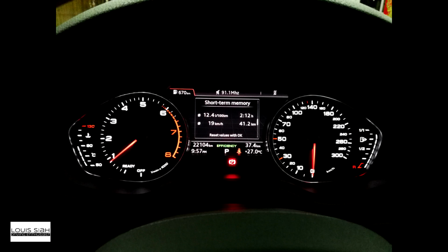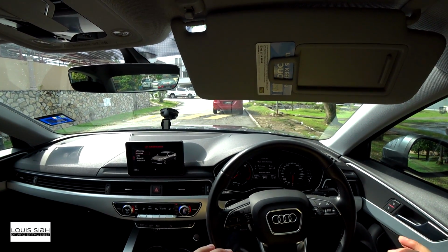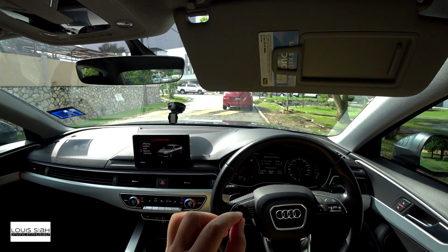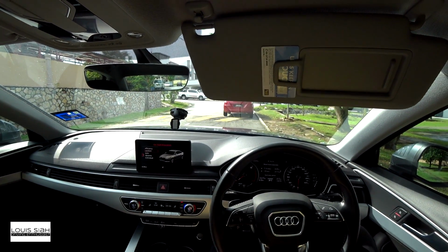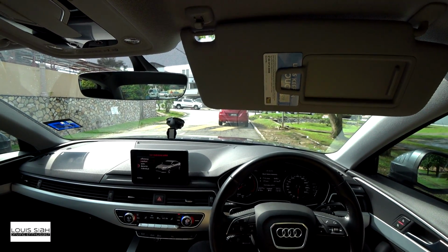I will include a photo right now to show you guys what the fuel consumption was like on my first day, and I did not thrash the car on the first day. This is the fuel consumption that I got. But remember, this is fuel consumption for my city driving because I was caught in quite a few jams yesterday. This is just city driving, there's no highway involved.